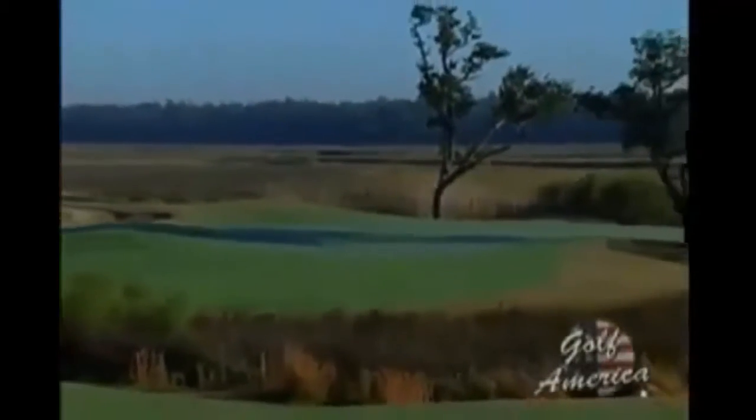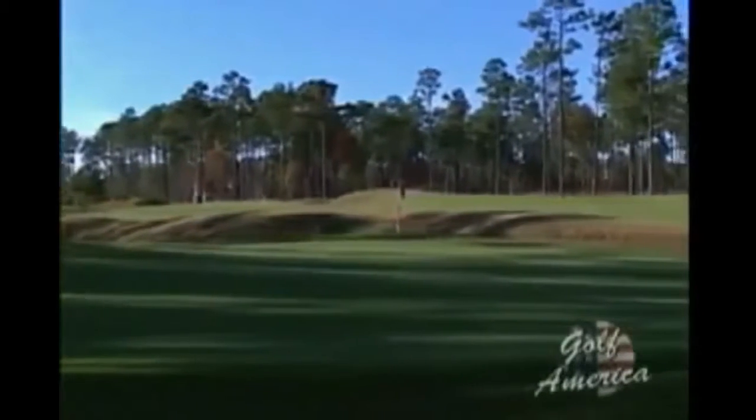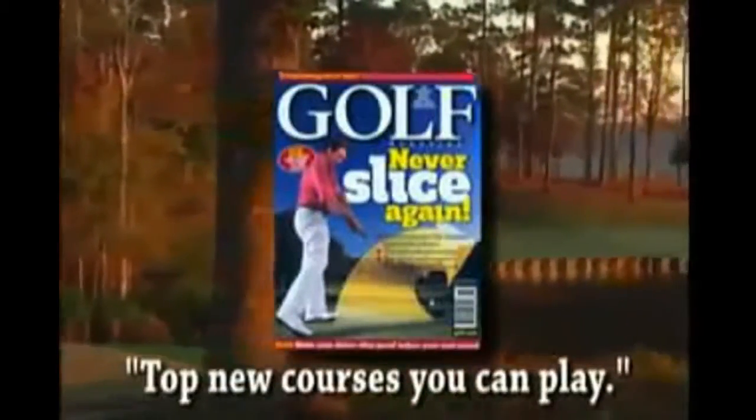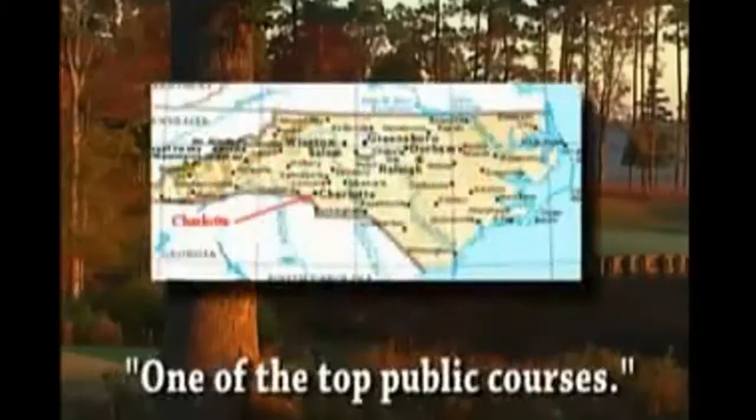Carved out of the bluffs that overlook the Shallotte River in southeastern North Carolina, the River's Edge Golf Club opened back in 1999. And since then, it has reaped honor upon honor. For example, Golf Magazine ranked it among the top new courses you could play in 2000. It was ranked 83rd of the top 100 public courses in America by Golf Digest. And hands down, one of the top public courses you could play in the entire Tar Heel state.